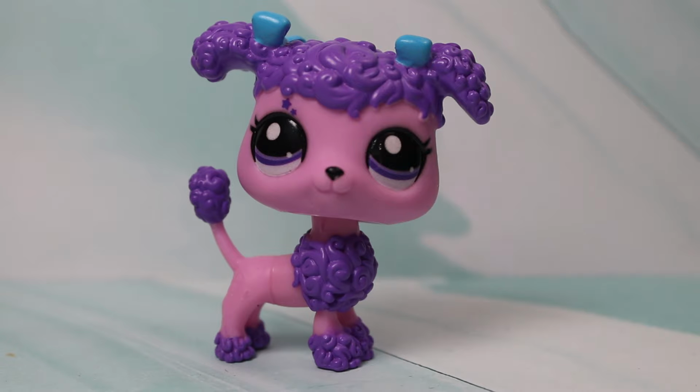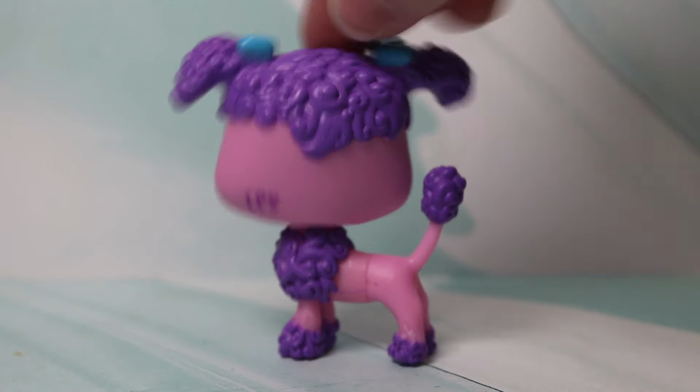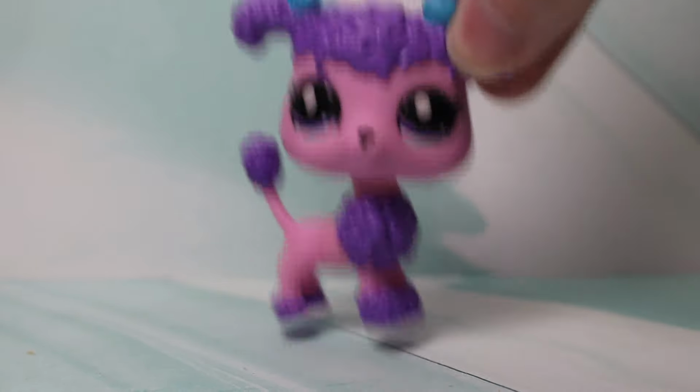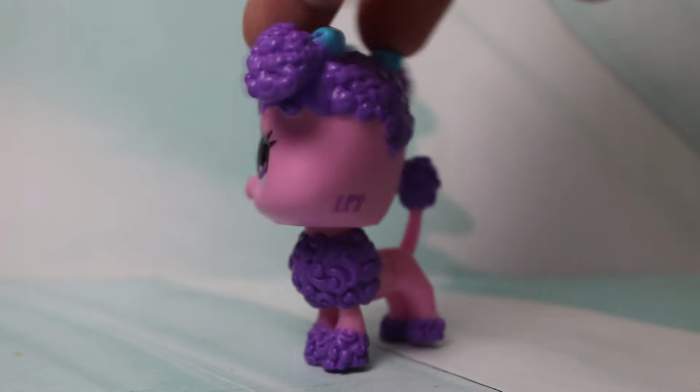Number 4 is the poodle. I've also been so excited for her since the very first countdown. She's freaking cute. Pink and purple together is always a slay. The blue bows work so well. I love this mold. It's always been one of my favorite molds from G2s.